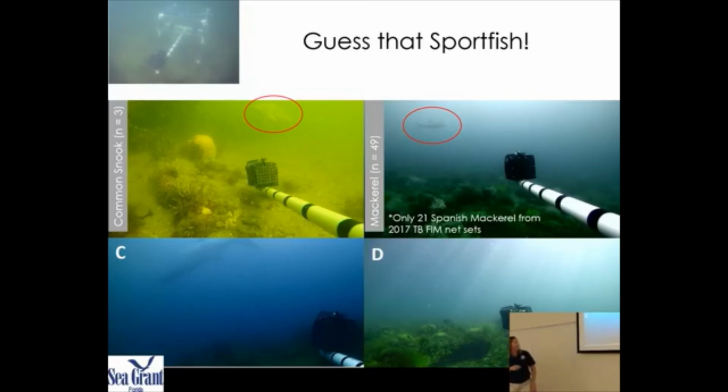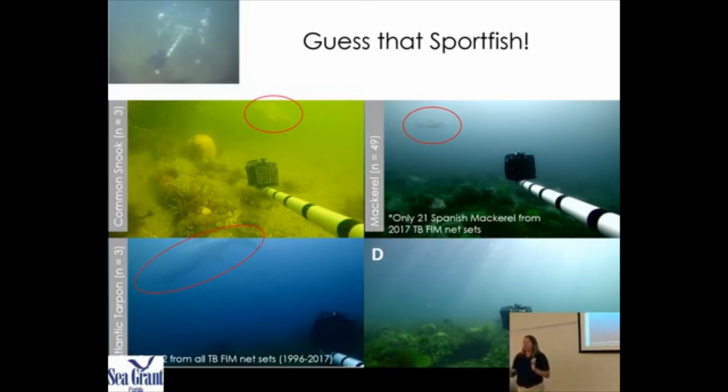Okay, so can you guys see this outline here? It's a big forked tail. Did I hear tarpon? Yeah. So this is a tarpon, and we actually saw 3 of these on video, which is super cool to see. And again, very cool. We know tarpon are in the estuary, but they're not really caught very often in the nets that are pulled in the estuary. In 21 years of Tampa Bay Fisheries Independent Monitoring sets, only 2 have been caught, and we saw 3 last year in just 4 seasons. So that's really cool too.